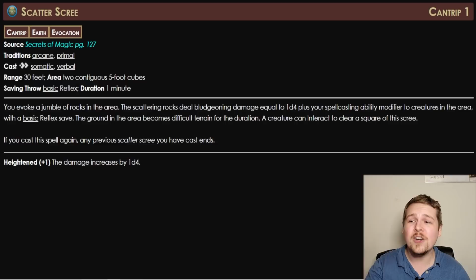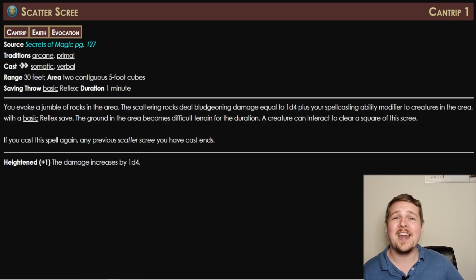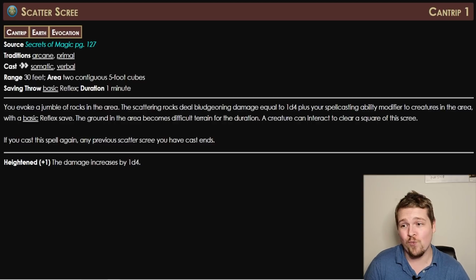I love that we got an earth cantrip, because the closest thing we had before this was telekinetic projectile with a rock. So seeing an actual earth element cantrip is a lot of fun. I really enjoy it, and it scales by 1d4 damage per spell level. This is just a really, really cool and solid damaging cantrip.